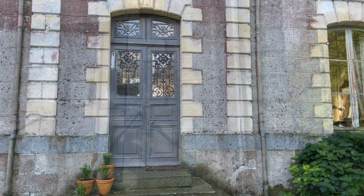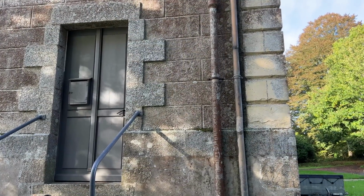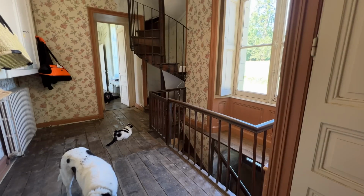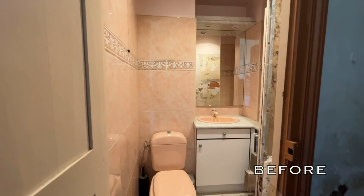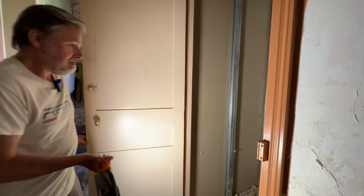The chateau has 2 front doors, 2 back doors, and a side door which leads to this. This awkward hallway is tight with plenty of wasted space. The old pink bathroom has been demolished and the walls will soon come down.